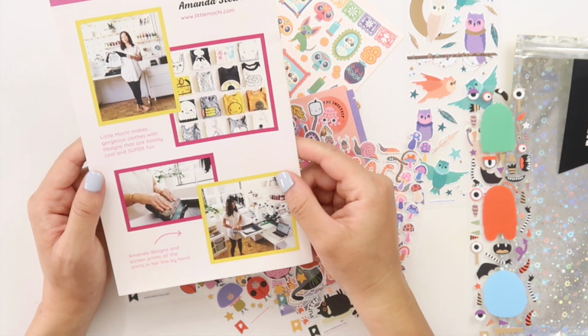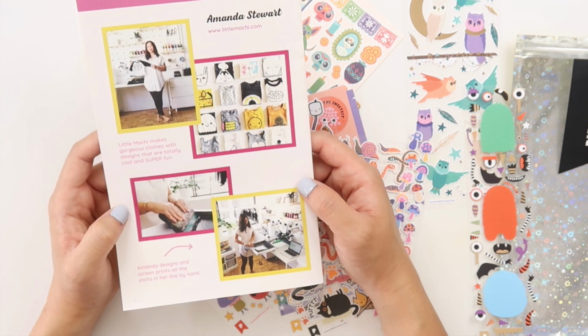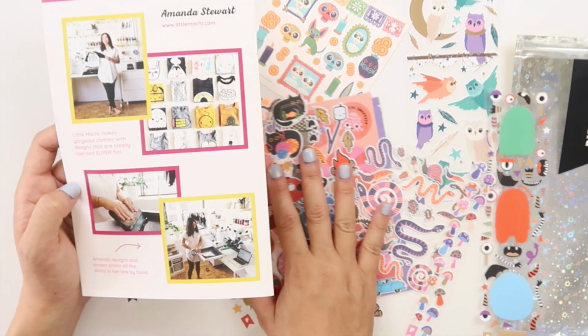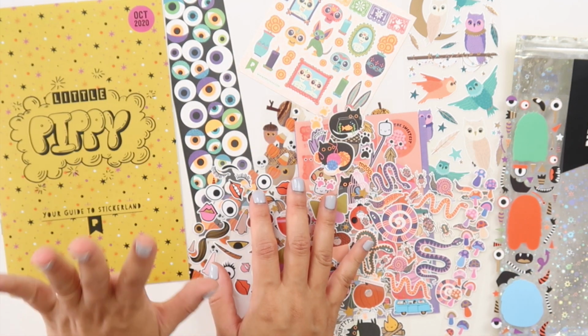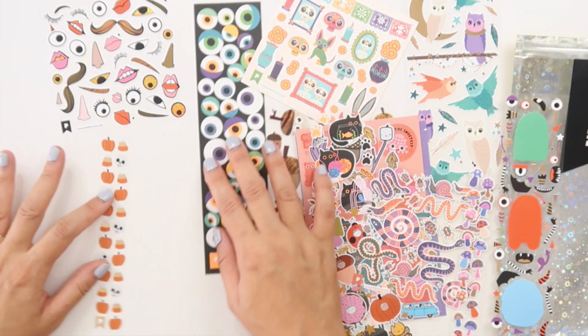She screen prints all her shirts by hand in Utah. And she's a mom, and she's super creative and adorable. I highly recommend her shirts. Okay, so that's really fun. I'm glad I looked at that and showed it to you guys.